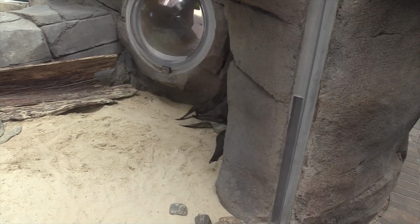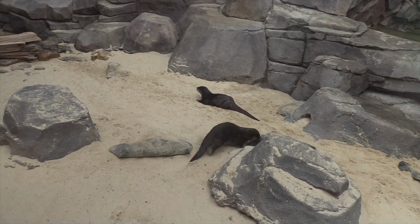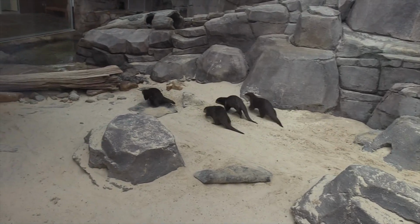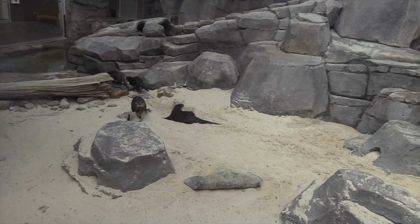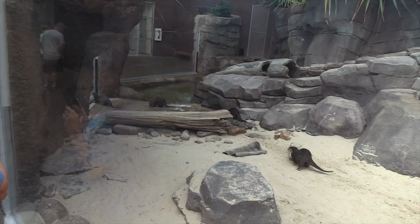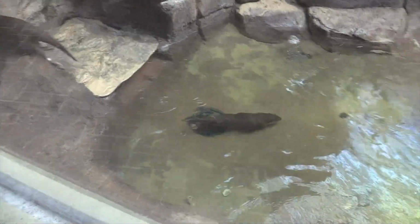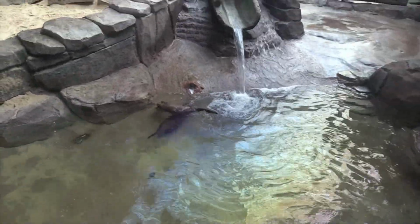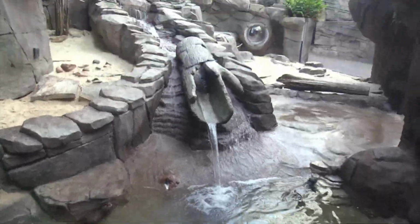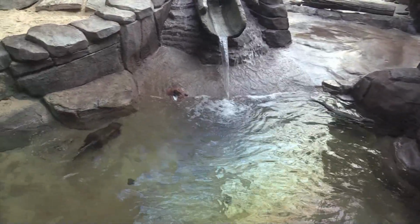Yay! Oh my god, okay, so there's 5 in here and 2 in the other habitat. Alright, I got them all. Anyway, by the water. Oh, they're going in the water. There we go. Yeah, I gotta see them playing in the water. I love that they got the slide. That's gonna be fun for them.